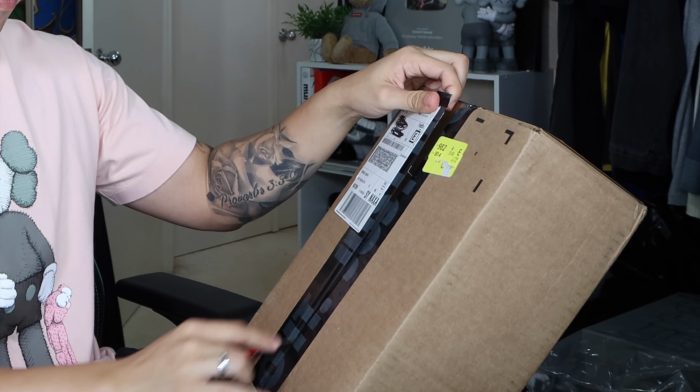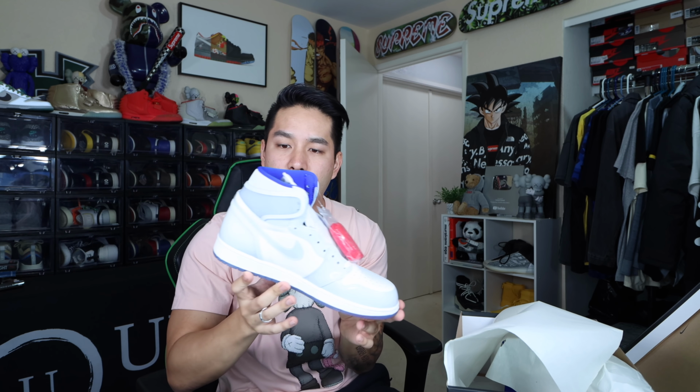And now we can get into the other shoe. This one is actually an unboxing, so get ready for that sweet, sweet ASMR unboxing noises. Oof, interesting. This is the Jordan 1 High Zoom Racer Blue, I believe it's called. And honestly, it's better than I thought it was going to be, but it's still not that great.